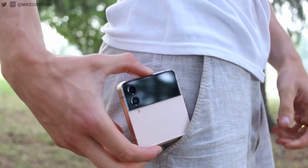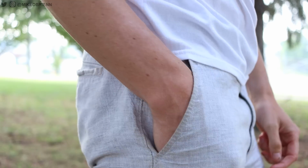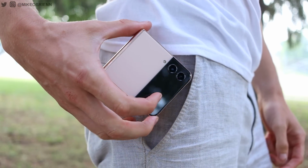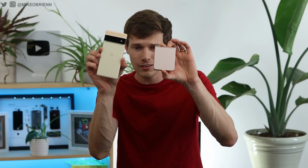So if you are someone with smaller pockets, like female clothing has the tiniest pockets ever, if any pockets, that would be where this could be very advantageous. Or what I was using it for: if I go for a bike ride, I don't want to have a phone in my pocket. It's probably going to fall out. Some bikes have a little pouch under the back seat, for example, that definitely wouldn't fit a larger phone like the Pixel 6 Pro. But this, as you can see, is substantially smaller and fits in that pocket absolutely no problem at all.